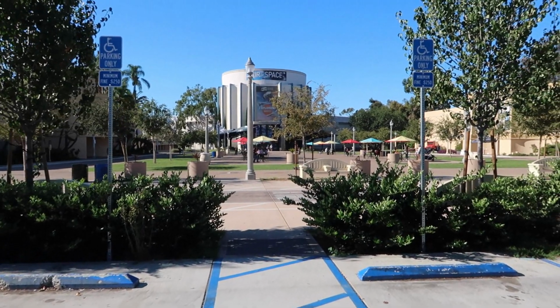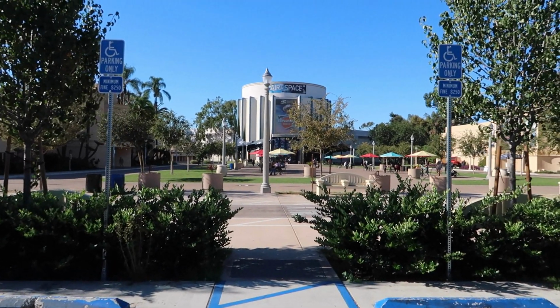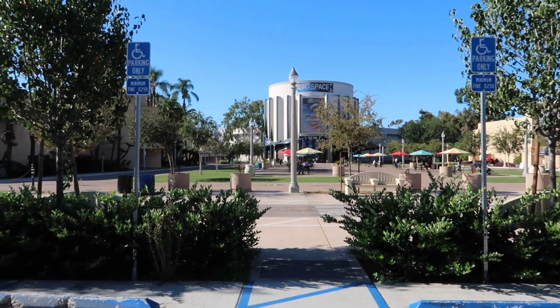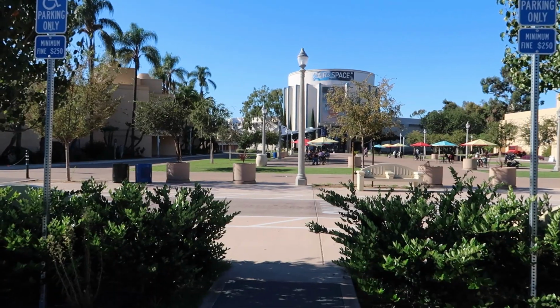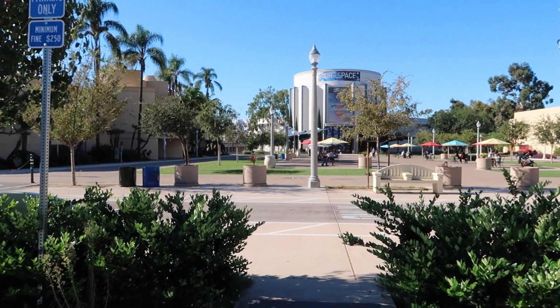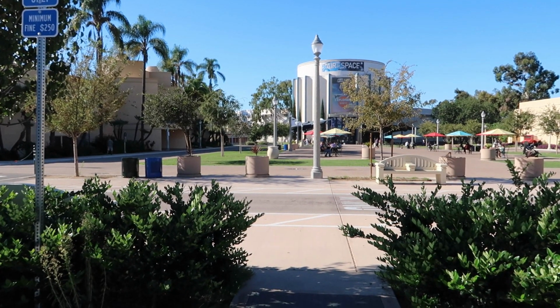Just an angle of the plaza area today to compare to photos from the exposition in 1935, 1936. And you can see the old Ford building in the back, and the Starlight Bowl is way off to the left.